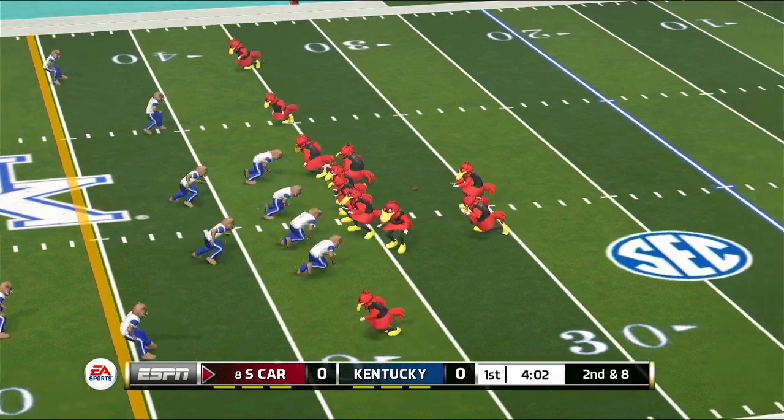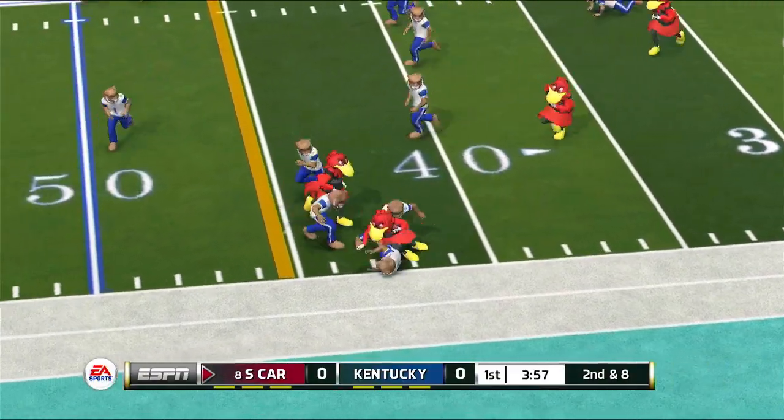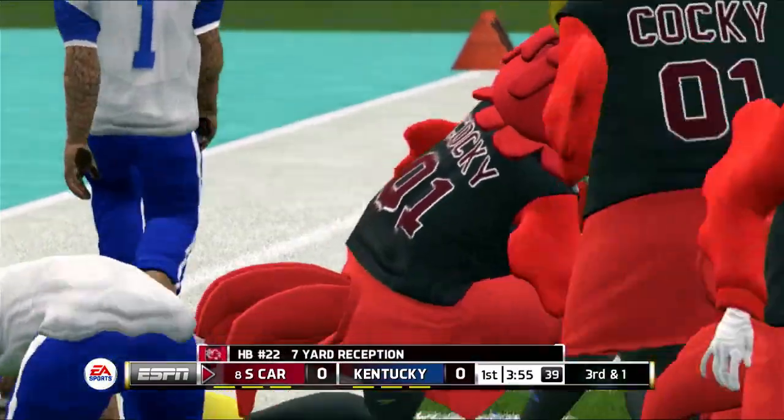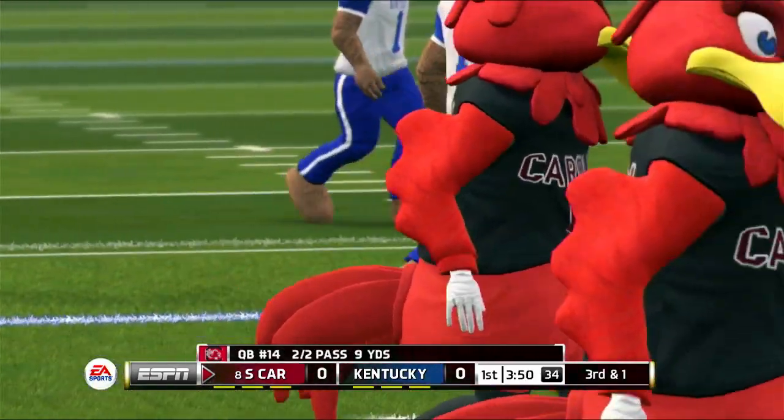Black five, go! They go with a screen here. The halfback's got it, and he's tackled around the 44-yard line. Number 97 makes the tackle at the 44-yard line.